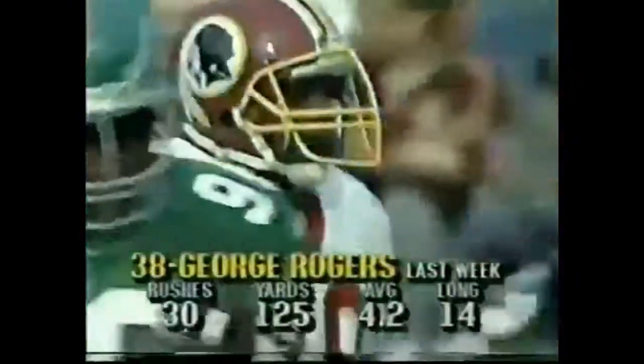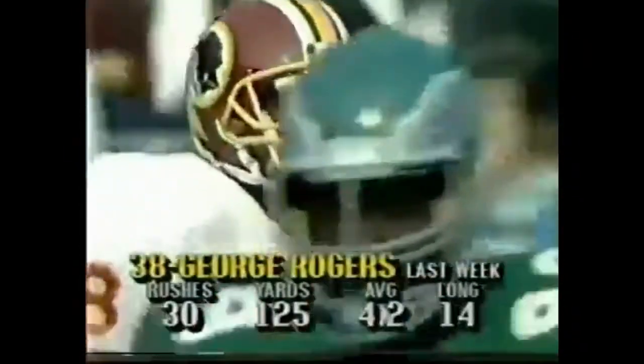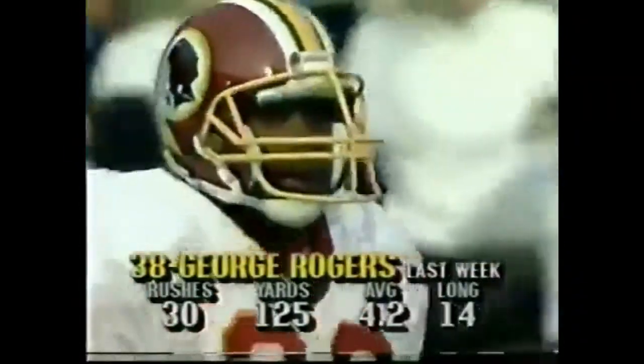Didier, the H-back in motion, and here's Rodgers. Gets by a tackler, turns the corner, and they have first down yardage. Andre Waters finally makes the tackle on George Rodgers, who suffered a sprained right shoulder when he scored a touchdown against the Eagles in their first meeting. First down for Rodgers. Brings it out just shy of the 35-yard line. Reggie White making the tackle.